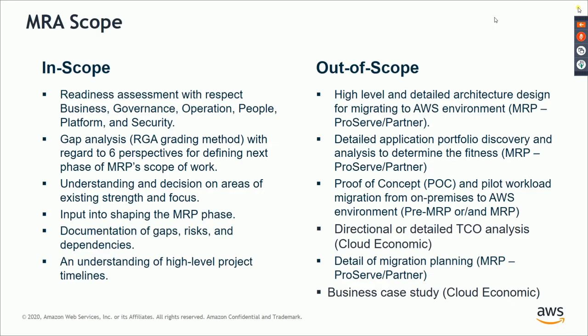Detailed application portfolio discovery and analysis for fitment and feasibility are also not expected at this stage, because the customer has not yet given you the kind of access needed to implement an application portfolio discovery system and gather their server infrastructure or network infrastructure information. So we are not going to consider that at this point.